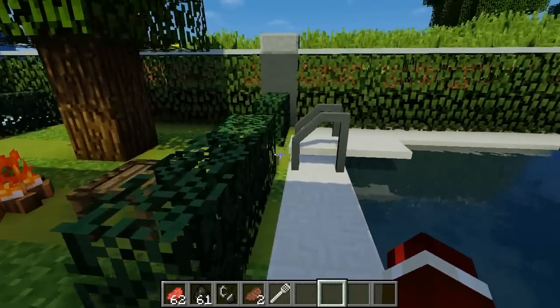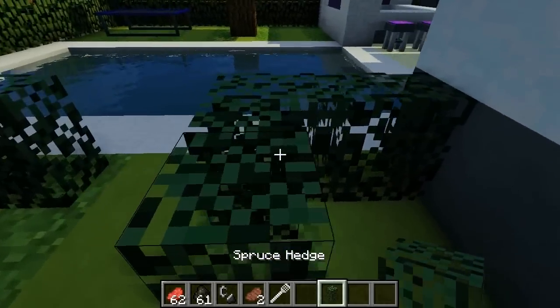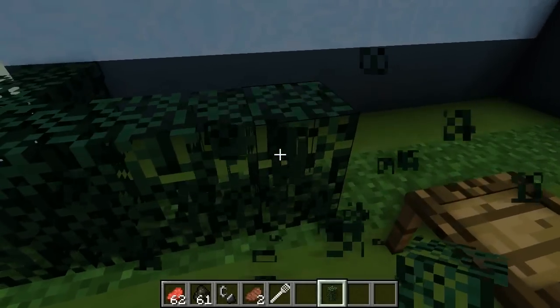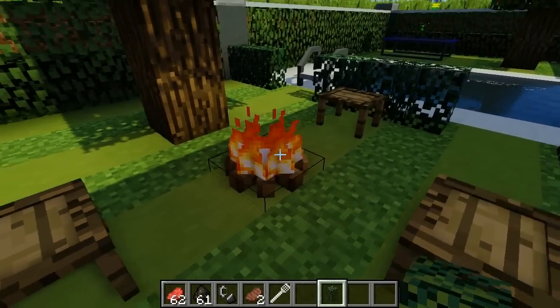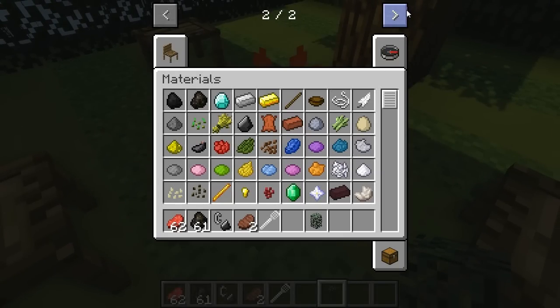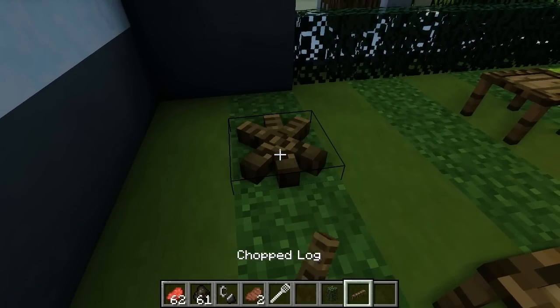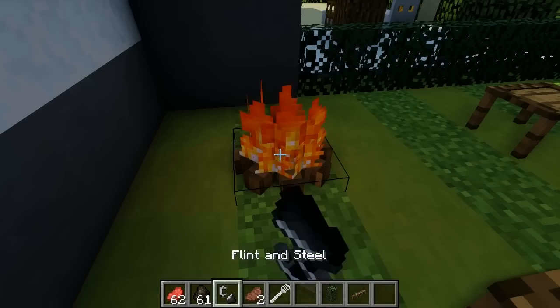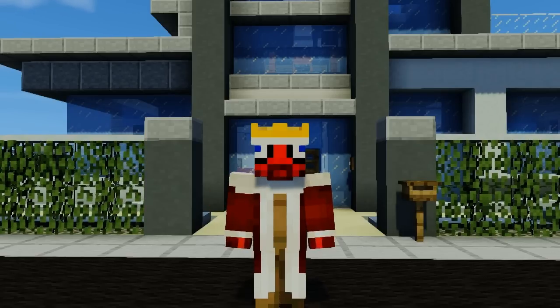We have hedges here, just a nice decoration item. They'll connect up as well, so you can create like a fence like structure. We have a fireplace here for if you're going camping, you can put some wood down and create a little wood fire. So we can just go boom boom boom boom and then light it up with a flint and steel.